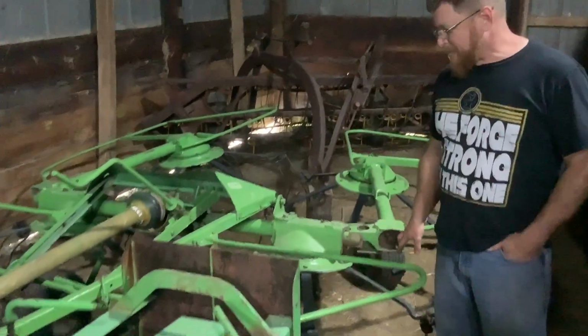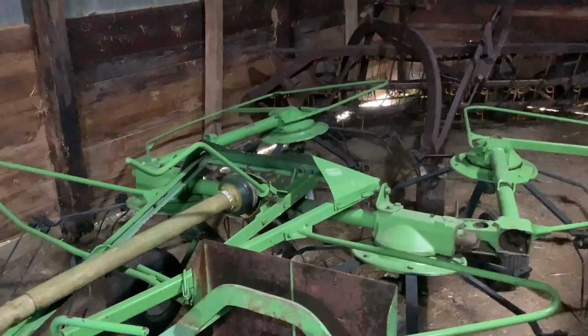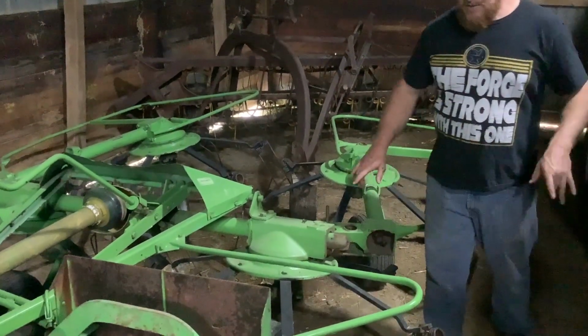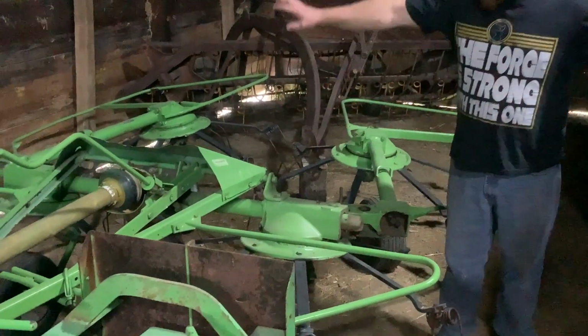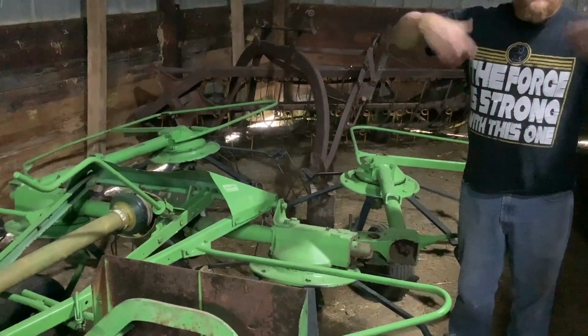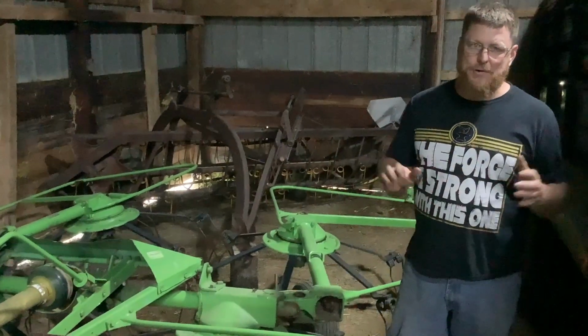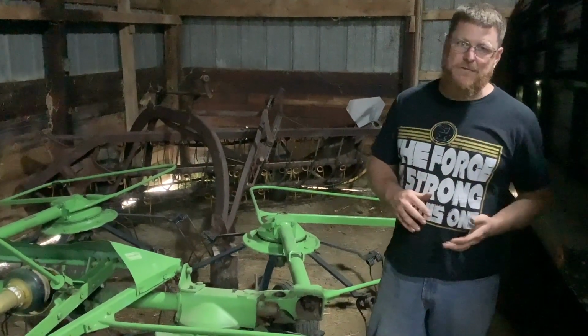Okay, cool. Man, what do you got back here now? You got this barn packed. It is packed full. This is a hay tedder. This is a Deutz Fahr hay tedder. It's got four baskets on it, so I can cover a pretty good swath. And what it does is it fluffs up the hay so the air and the sun get to it, makes it dry out and cure a whole lot better and a whole lot faster. Means we can get in the field faster.